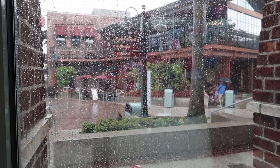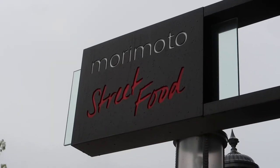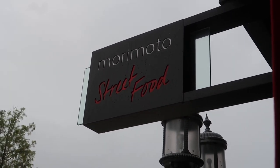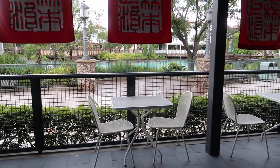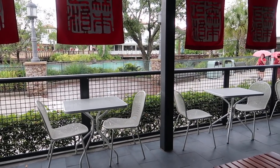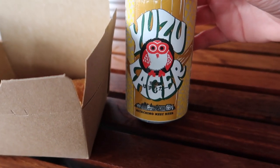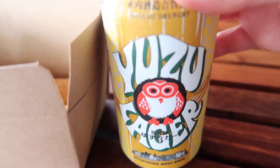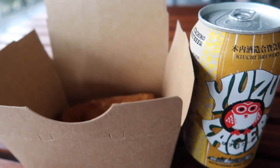Got a little afternoon downpour going on. Just waiting it out. I stepped into the Morimoto street food area, which is a quick service window where you can grab awesome street foods. It's probably my favorite quick serve here. I grabbed a yuzu lager and I noticed it's a Hitachino beer, which I've had others of theirs and they were super delicious. So I've got high hopes for this.